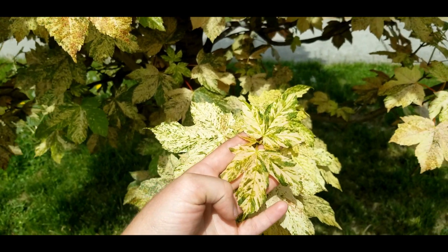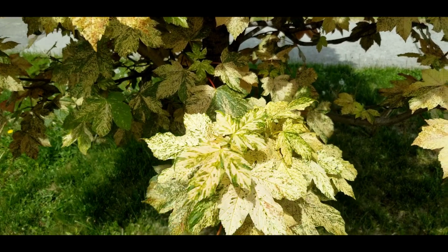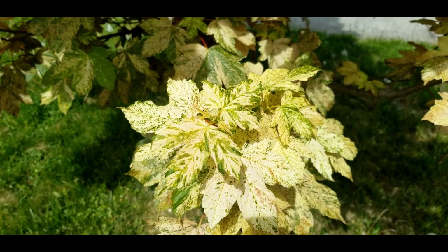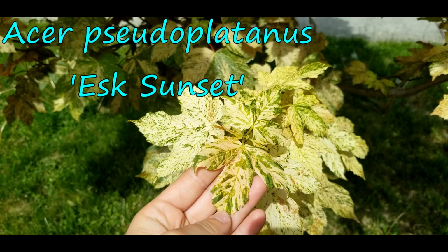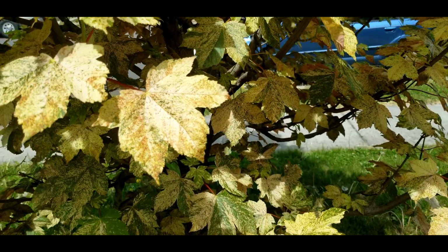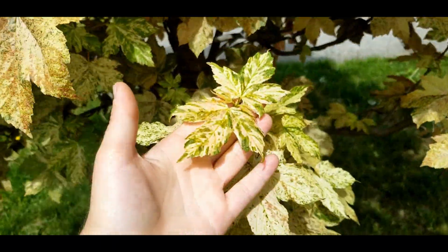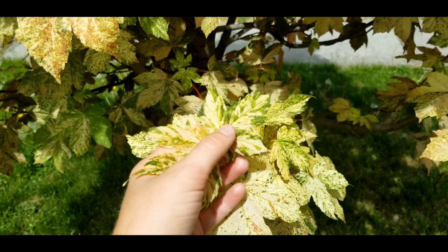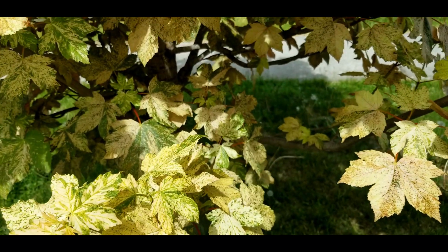This is an Acer, I think it's a Norway maple. They call this one Eskimo Sunset. And the new leaves are this amazing pink-tinged cream green variegation.